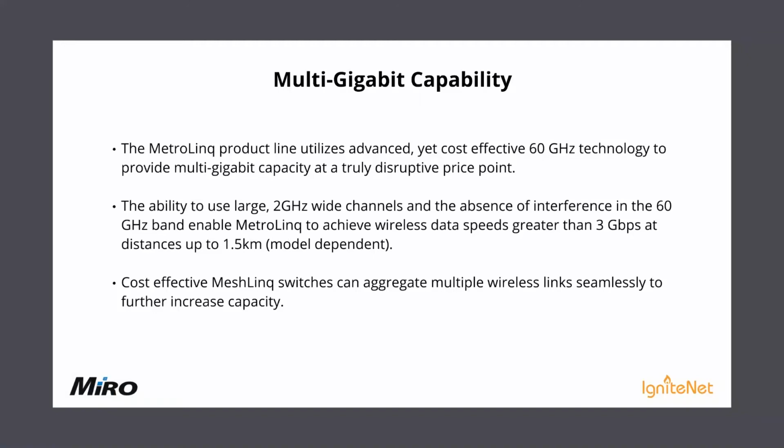Again, as I mentioned earlier, these radios can do up to 1.5 kilometers if you use the higher range flagship model, which is the MetroLinq 2.5 60 radio. They support an antenna gain of 35. We'll get into that in the next slide. But with that, you can get up to 2.5 gigabits throughput per radio, and that's aggregate.